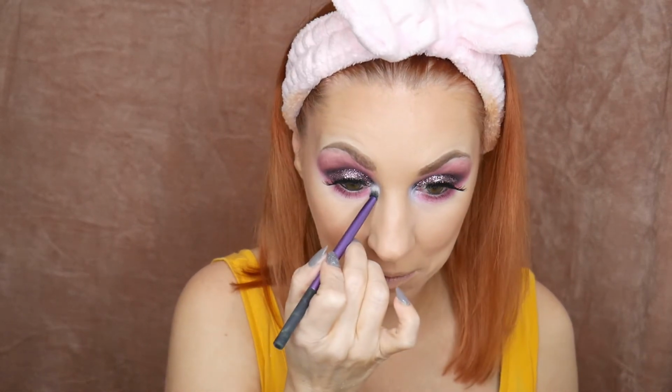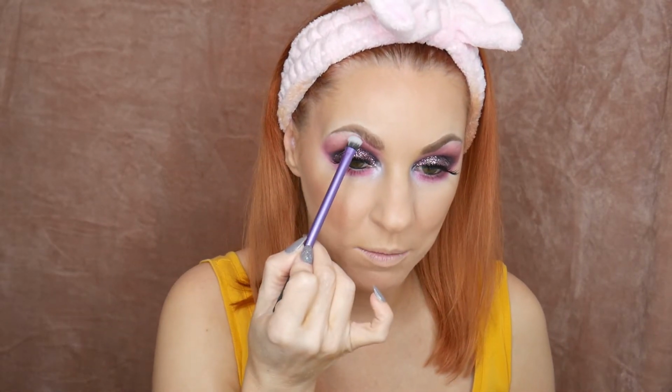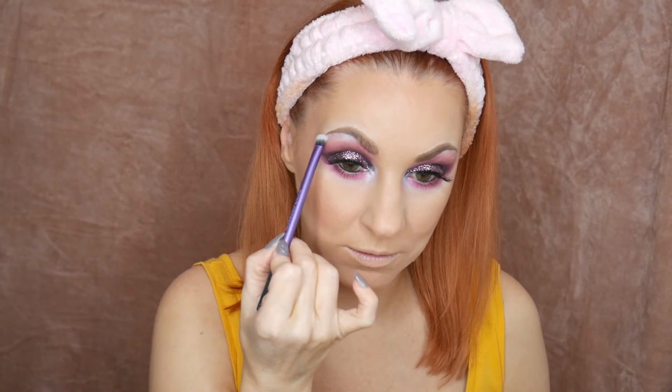See the difference an inner corner highlight makes. Look at that. It's just like, wow. And I'm going to add a bit more in there, just for the hell of it. I think I'm going to go with the same one on my brow bone because why the hell not? Let's let that brow bone glow. And I'm going to go in with the Purple Horseshoe, which is this darker one here, for highlighting the high points of my face.